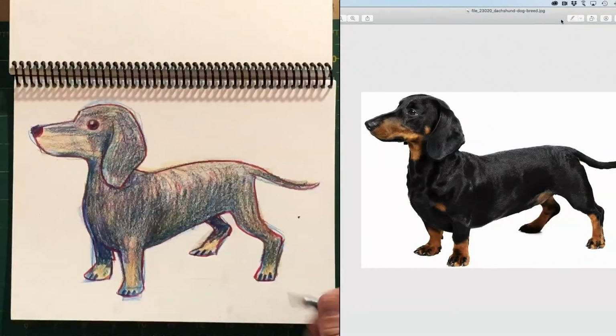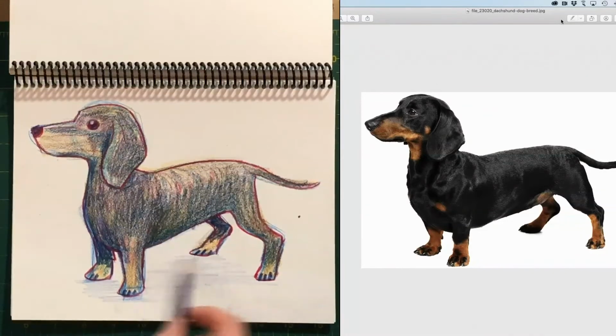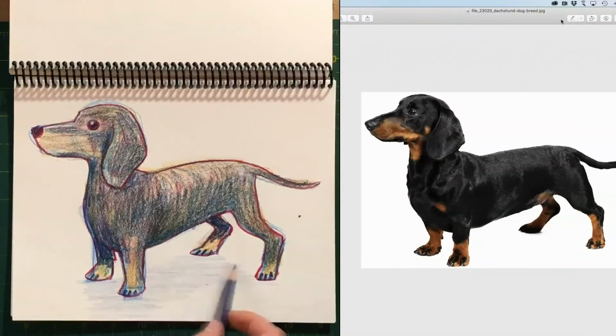And then, even though it's not in the original, I'm going to give it a little shadow on here. I just always want to have something that helps ground whatever shape it is that you're drawing.